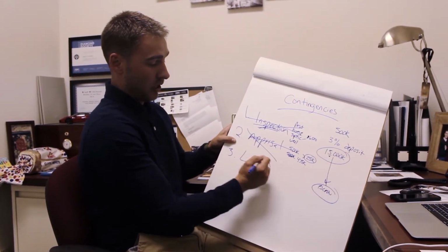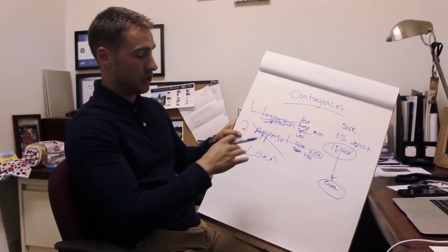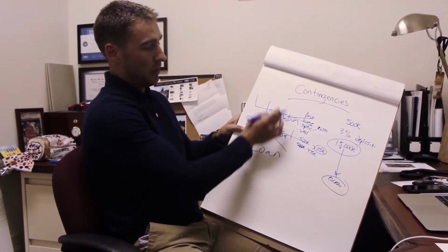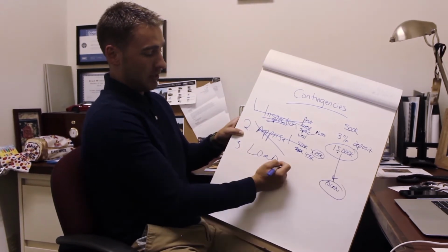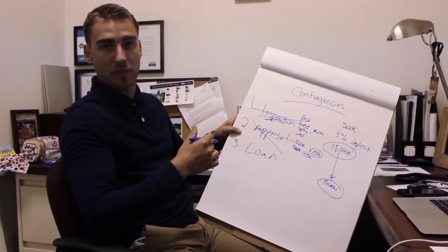Same thing with the loan. The loan is just the lenders double, triple checking all of your paperwork to make sure that you are in fact fully qualified to buy this property. You'll already be pre-approved at this point, which we'll talk about in another video, but the loan contingency is just double and triple checking things, like I said, to make sure that you are qualified to buy this loan.